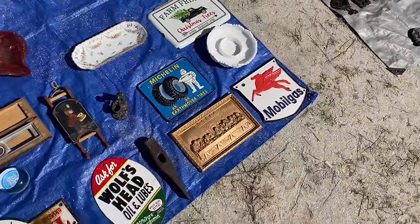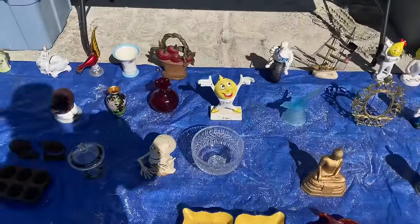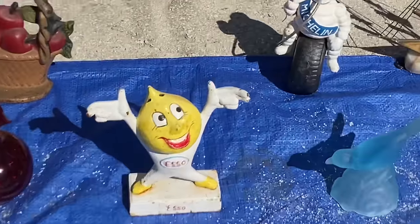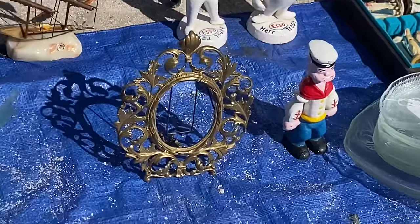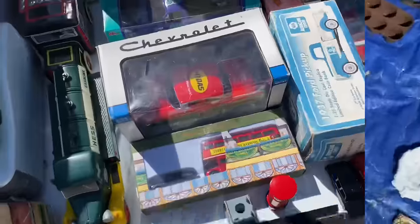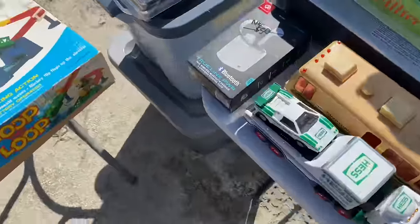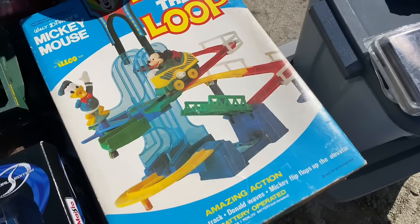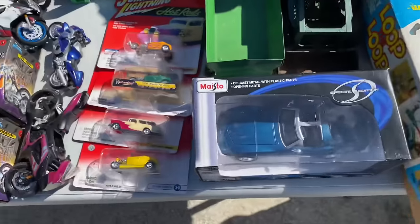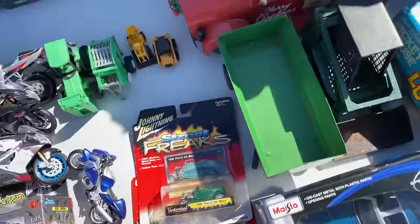Got an old gas station, man. It'd be cool to have some of this stuff in there. Random cool stuff. That's right, the loop-the-loop thing. So, how much on these Johnnies? They're 5 each.